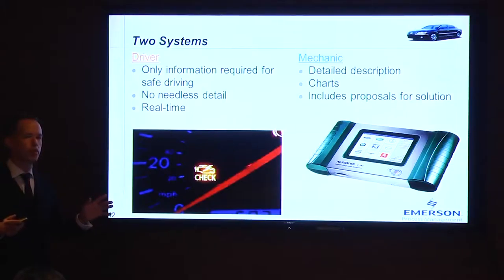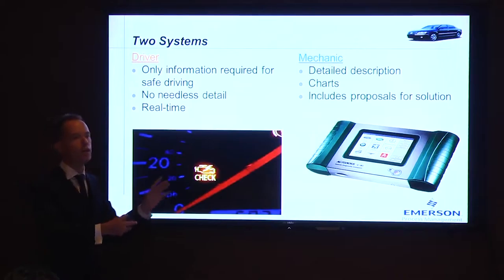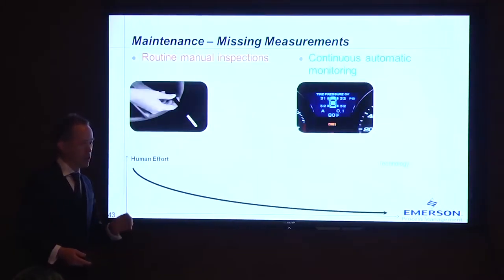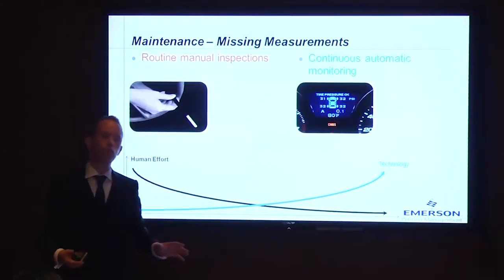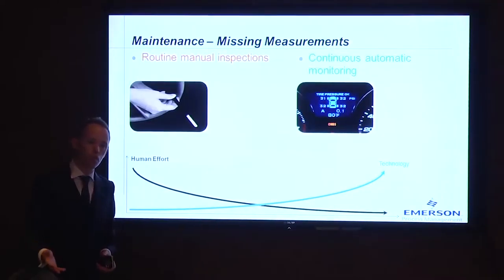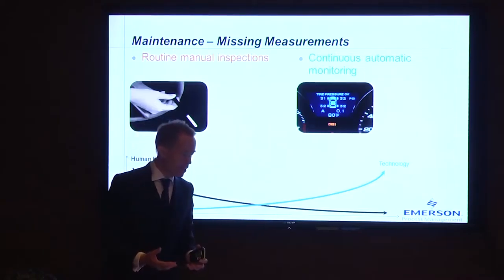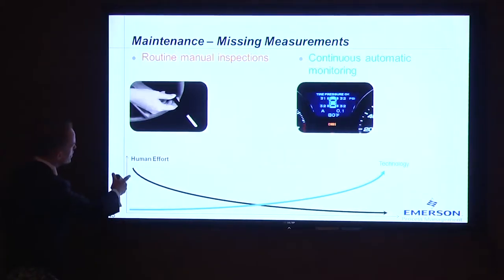So you can really perceive there are actually two different kinds of systems. There's a system for the driver, the operator, and a different system for the mechanic, the maintenance guy. When my dad's car used to break down, or if he had an issue and wanted to check the tires, of course he needed to stop the car, get out, roll up his sleeves, get his hands dirty with a pressure gauge to test the tire pressure. So the human effort was very high because there was no technology. Low technology means high human effort.